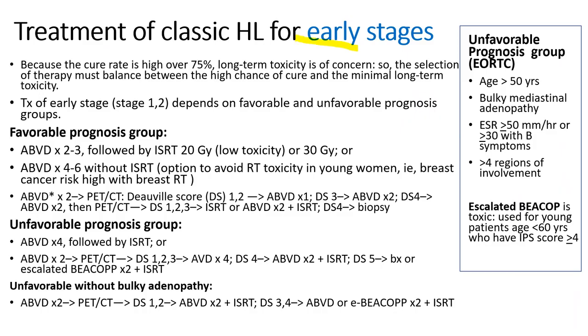Patients with the early stages are categorized into two different groups, favorable prognosis group and unfavorable prognosis group. What makes the unfavorable prognosis? Age over 50 years, bulky mediastinal lymphadenopathy, sed rate over 50 millimeters per hour or over 30 when the patient has B symptoms, or more than four regions of involvement make the unfavorable prognosis group.